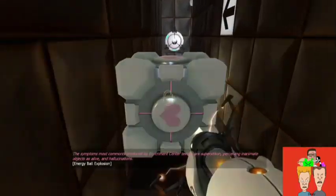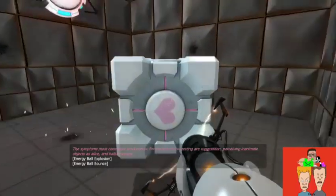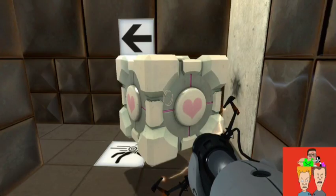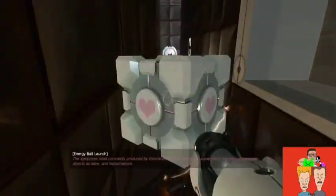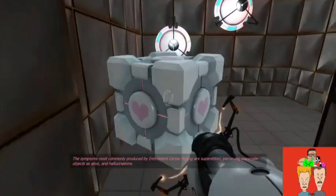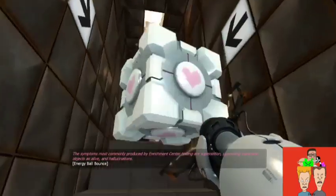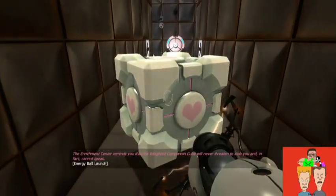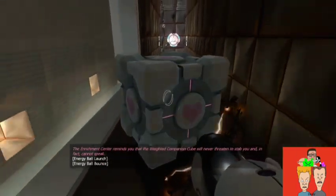Symptoms most commonly produced by Enrichment Center testing are superstition, perceiving inanimate objects as alive, and hallucinations. The Enrichment Center reminds you that the weighted companion cube will never threaten to stab you and, in fact, cannot speak.